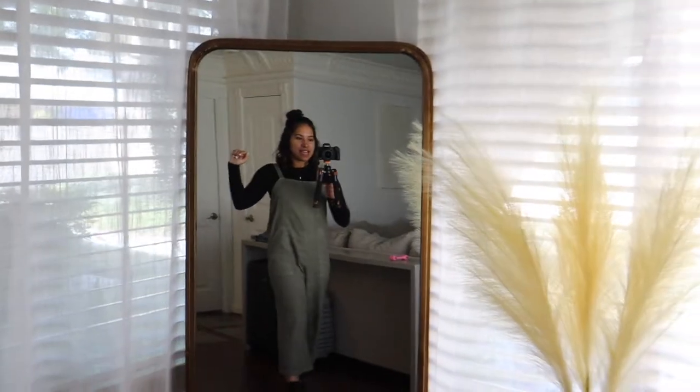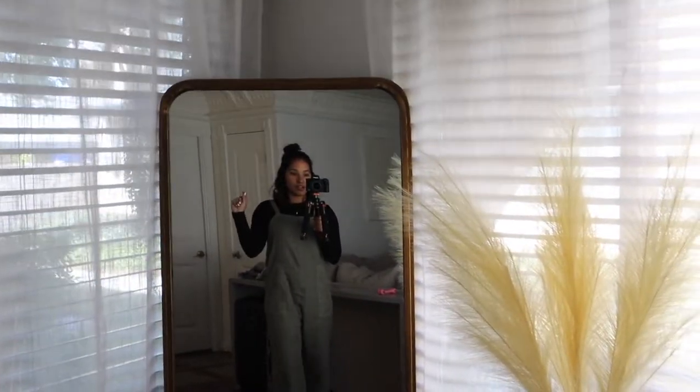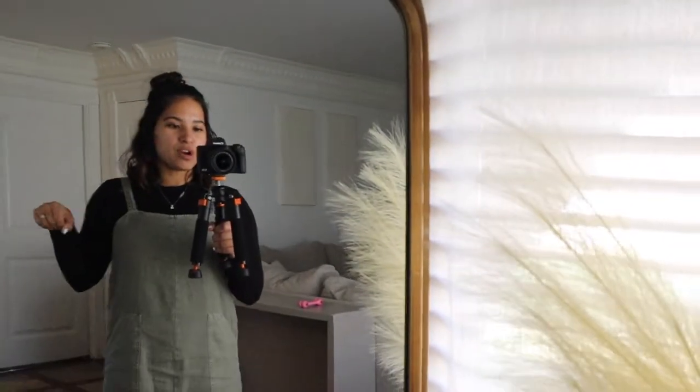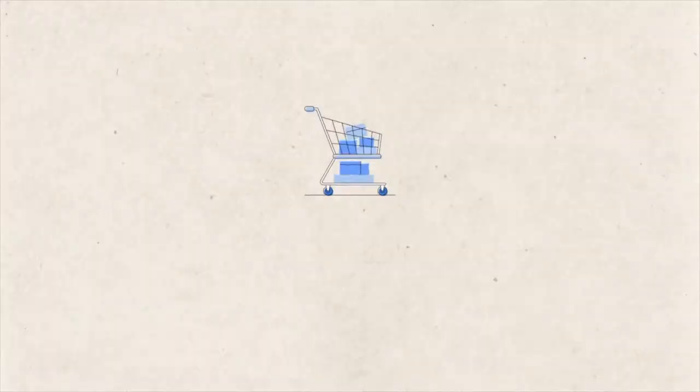Here's my outfit of the day, very fall vibes. I was like, you know what? It's cold outside. It's time to put the fall looks on. Got this jumpsuit from Target, long sleeve, and boots from Target.